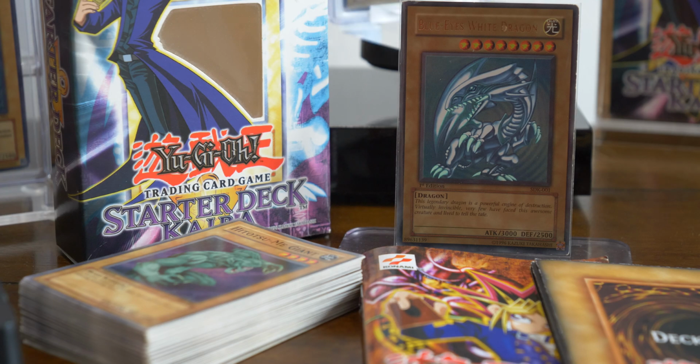I project Starter Deck Kaiba, opened and sealed, and both first edition and unlimited, they're just going to keep growing up in value because they're timeless cards. They're a timeless set. They're the first starter deck to hit the U.S., North America, and yeah, they're just my favorite cards, and I just love collecting them. I'm super stoked that I now have two first edition SDKs. They're both open, unfortunately. One unlimited and even one fake one, but yeah, I'm just going to keep hunting them down, and one day I'll have a sealed version.